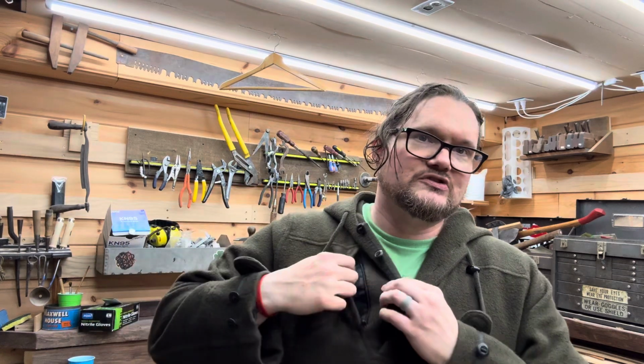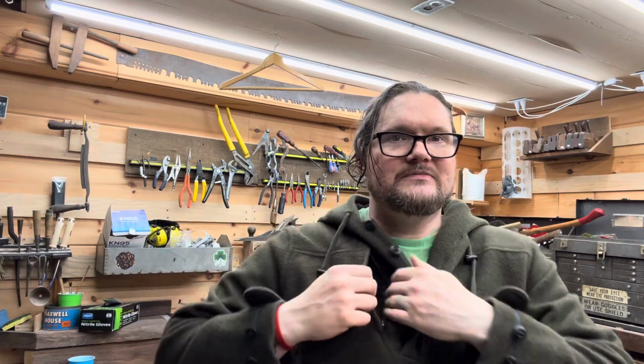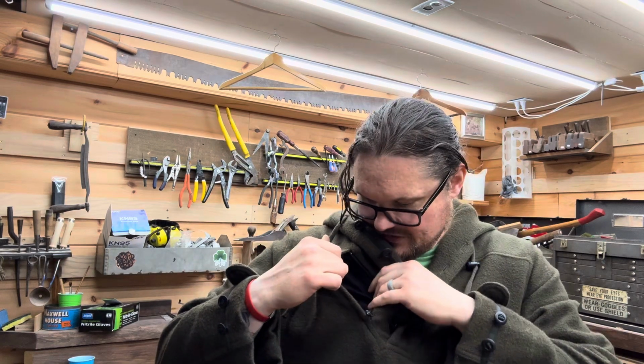Let's talk about pockets. Big winner here, and I don't know if you noticed, but we've got 2 zipper pockets, and within them there's even sub compartments. So if you have multiple little items, there's a sub compartment only on the left side. Right side's one big pocket. So I stick my phone in here usually.